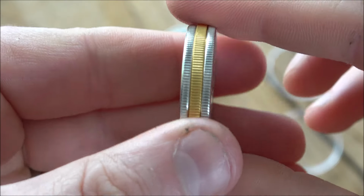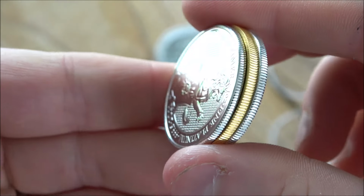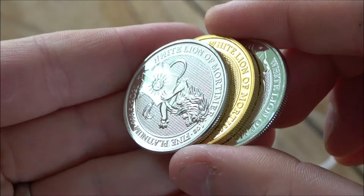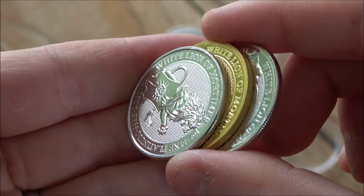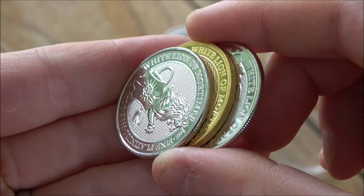It's pretty cool though when you have 2 platinum coins wedged either side of a gold coin. But it's still a problem child. Is it something that will end up doing quite well? I don't know. So let's have a look at these beautiful coins and talk a little bit about the future of platinum.